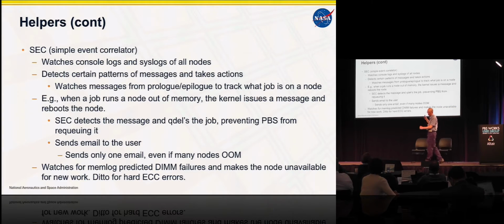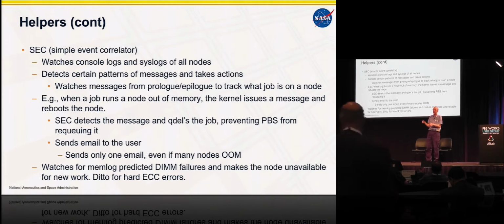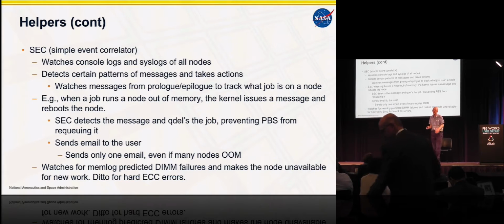SEC watches for the memlog predicted DIMM failure messages. And when it sees that, even though the node is still running, it marks it as unavailable for future scheduling. So nobody else is going to get assigned to that node, but we'll go ahead and let the current job run. We have another script that looks for those same messages once a day and is used to generate tickets to the engineers to replace the DIMMs. SEC also watches for the hard ECC errors and offlines the node in that case.